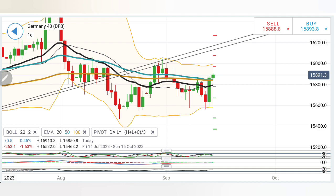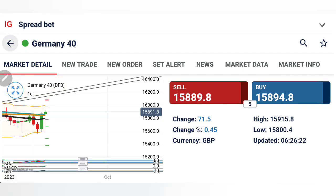Yes, beyond 15,920 levels you can initiate a buying entry for 15,960, 16,020, and then 16,100 levels. On the downside, you can sell here at 15,880, but then 15,860, 840 are major support levels, and then we can look forward to the 780, 760 zone as the next support levels. Take your trades accordingly. Now let's have a look at UK 100.